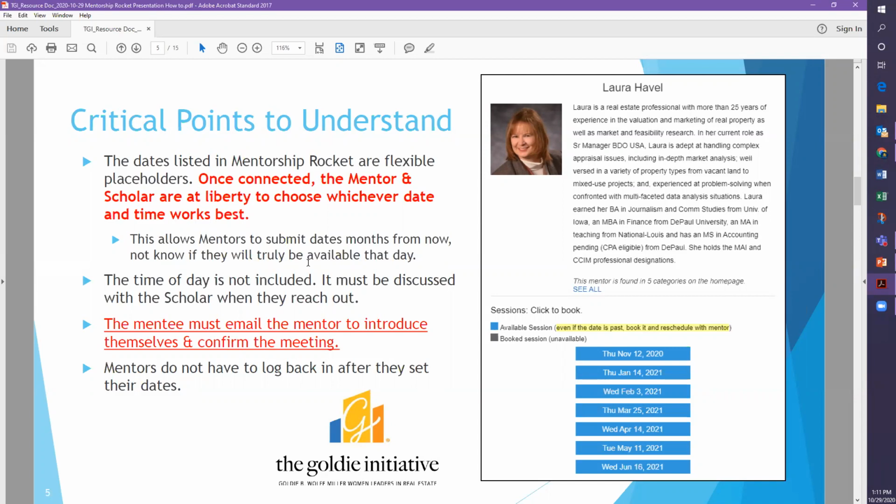The dates that are listed in Mentorship Rocket are placeholders. They are just a starting point. So once connected, the mentor and the scholar are at complete liberty to choose whichever date, time, logistics works best. Now, you're not beholden to that date. This allows mentors to set up dates in April, May, June. We don't really know our availability then, but this way, it being so flexible, you can really choose whatever day and it'll all work itself out.